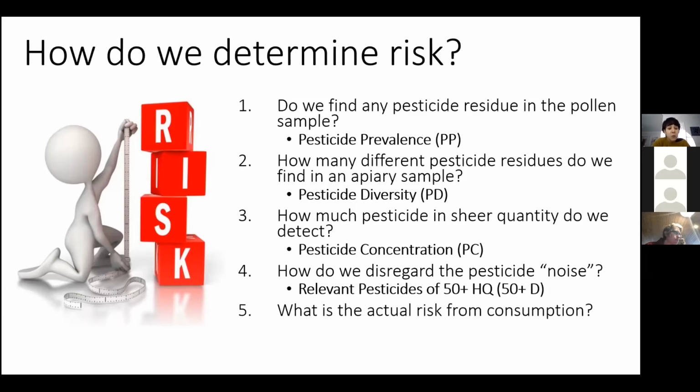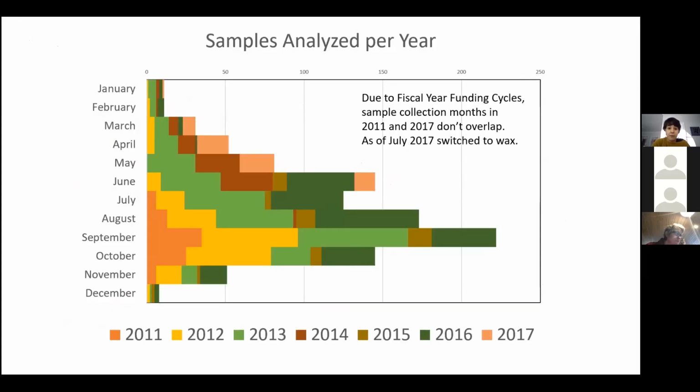And then the last way we measured risk is the actual consumption, the actual risk from consumption, what we call our hazard quotient. And I'll walk you through how we calculate that a little bit further on, but that is basically taking the residue that's in the sample and dividing it by that specific pesticide's LD50, and then adding those scores up for all of the different pesticide residues in a single sample.